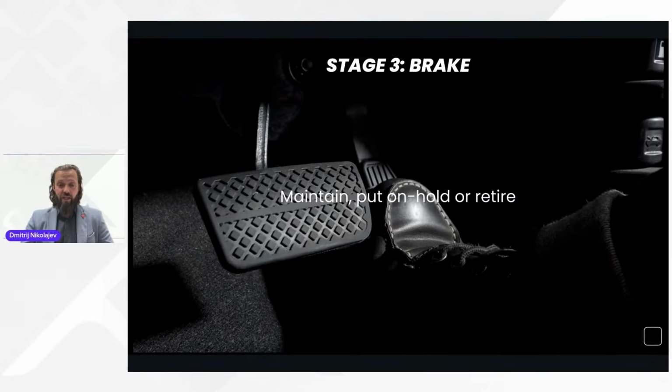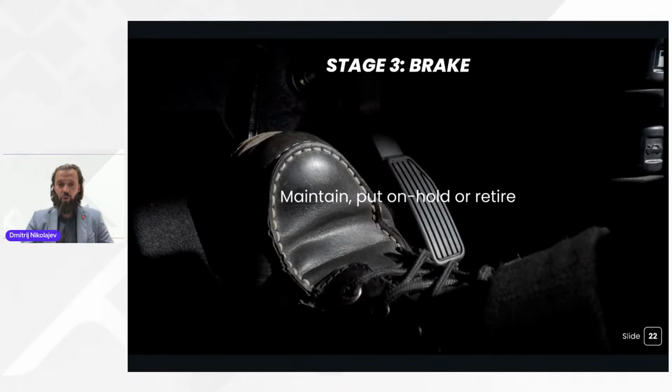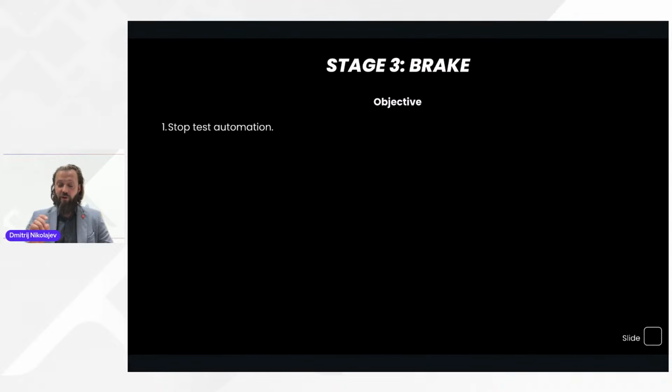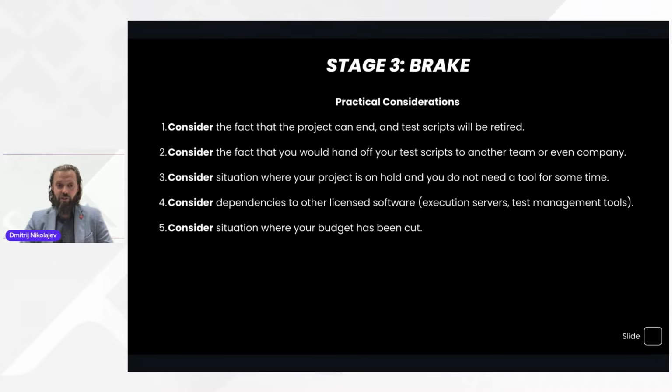So the drag race is nearly over, but we need to maintain what we have, or put it on hold, or even retire it in some cases. So while the finish line has been crossed, the objective is: how do we stop test automation? And here are some practical considerations.